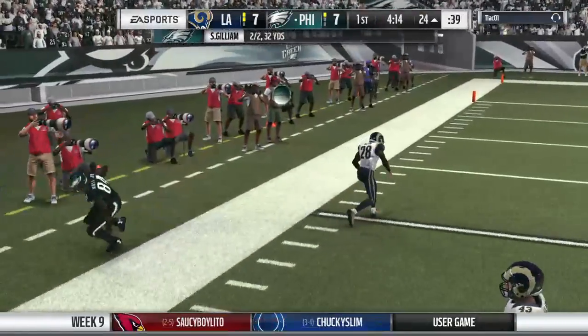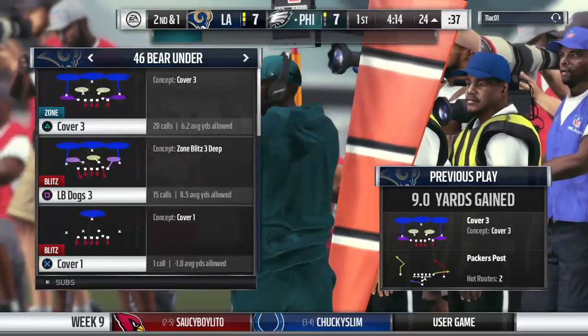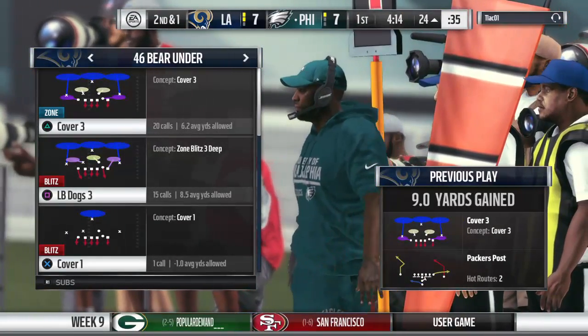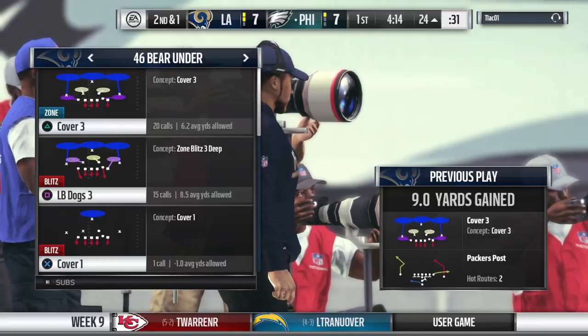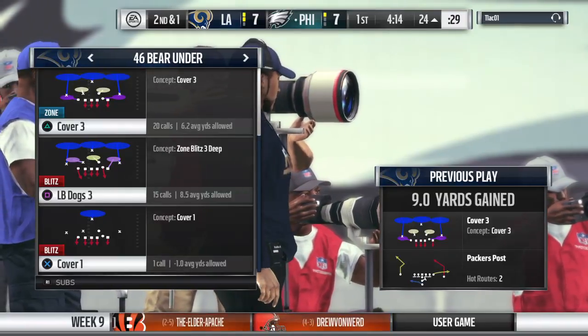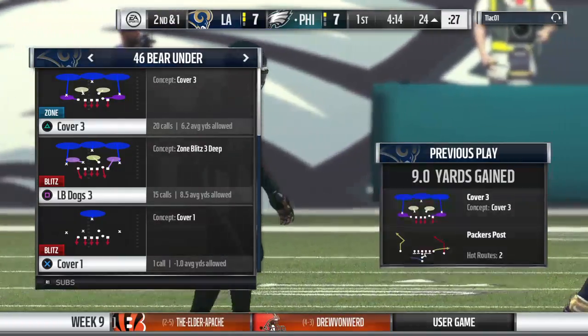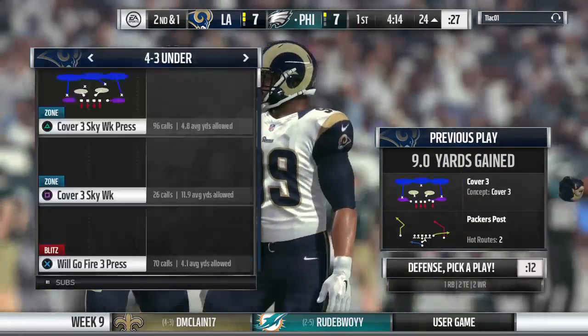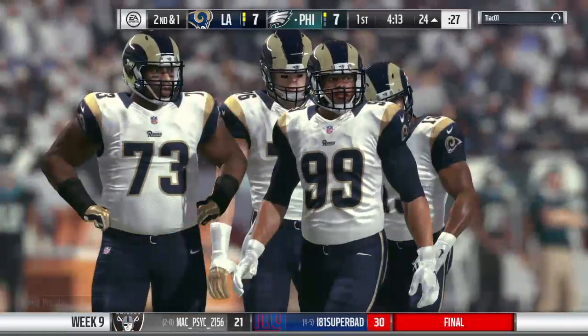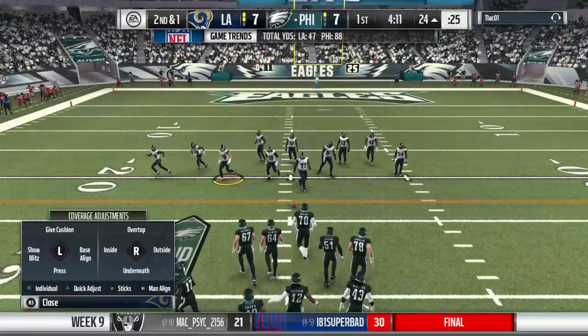Let's see what they come up with. I think pressure is always the first way to go. You love pressure. I love it. We'll see if they dial it up this drive. If you're running an out route, it's likely you're going to end up near the sideline. And what did we just see there? Toe tap. You got it. The benefits of practice. Toe tapping, foot dragging, picking it up, and making sure it was a catch. So they complete the pass, and now they face a second down.